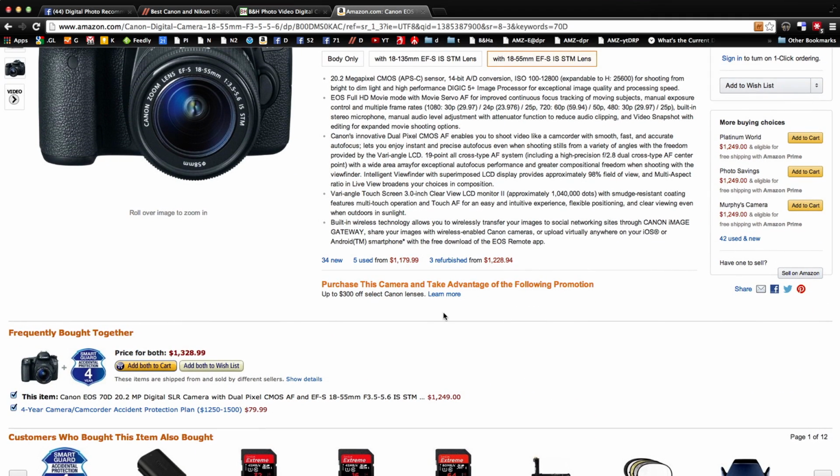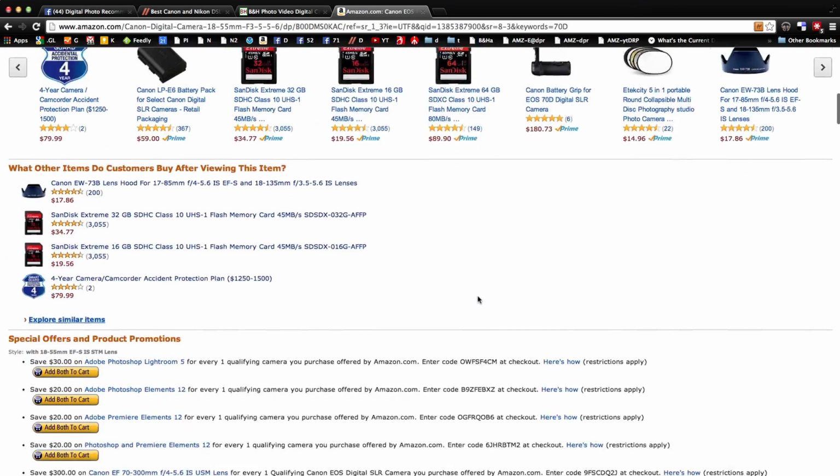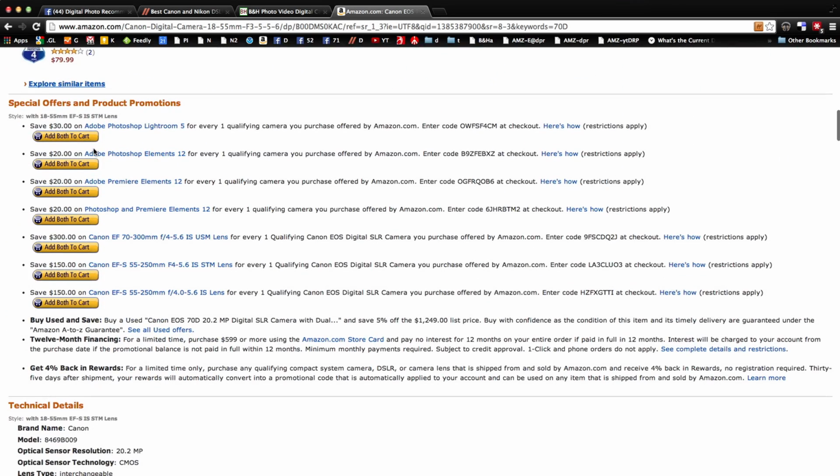Now, if we scroll down, we have this little section right here, purchase this camera and take advantage of the following promotion, up to $300 off select Canon lenses. We're going to come back to that in a second. A little bit further down, we have all of these add both to cart links. Adobe Photoshop, I can't tell you how many times that I've recommended Adobe Photoshop. Lightroom, sorry, I should spell that out. Lightroom is an excellent tool for editing images. It makes taking raw photos an absolutely painless breeze.